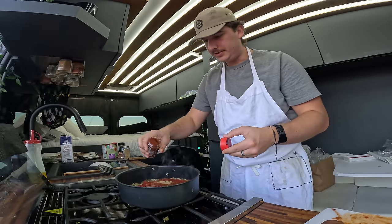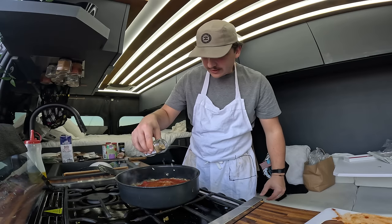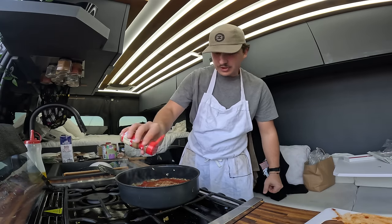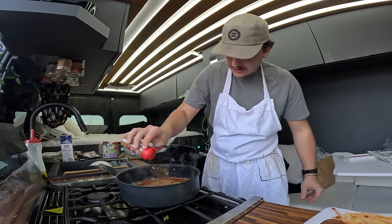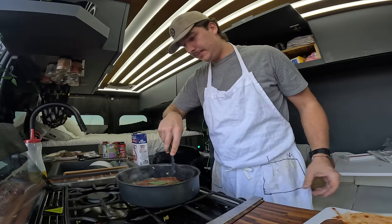Bunch of that in there. Some chili powder, smoked paprika, some coriander, just a little bit of that. Some cumin, just a little bit of cinnamon, 3 bay leaves, a little bit more salt. Mix that all together.